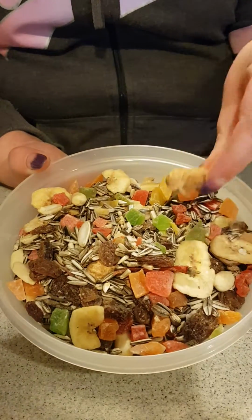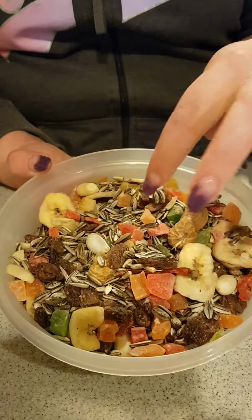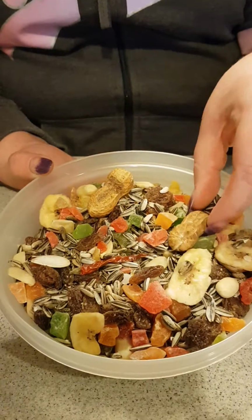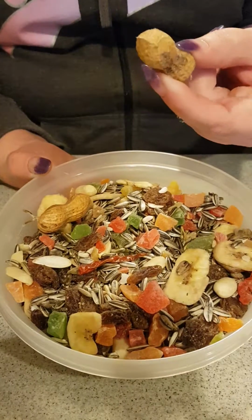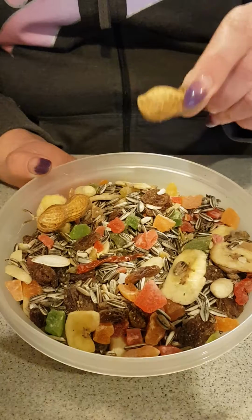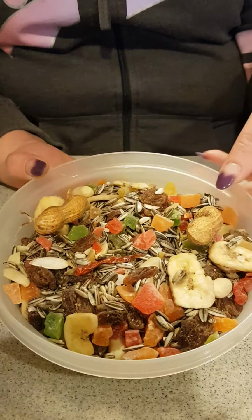Whole peanuts. There's some whole almonds in here too. Dried capsicum. The whole nuts are really good because they're an enrichment as well. They've got to work out how to get through the shell to get to the nut. It's great for their teeth.